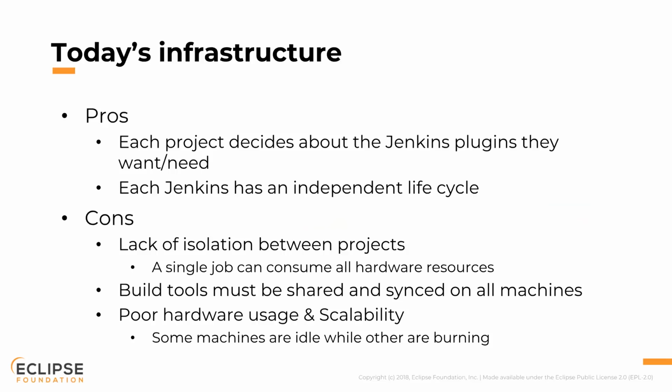Also, it was quite manageable to provide a set of build tools to all of our projects when 99% of them were using Maven and were Java-based software. But now that we have a large diversity of projects which use very various build tools, either for Java or C, C++, and IoT and whatnot, it's just a mess to provide all of this, and to not be able to let projects be self-served about their build tools is a huge issue with this infra. And also we noticed that the hardware, despite being quite beefy, is really underused.